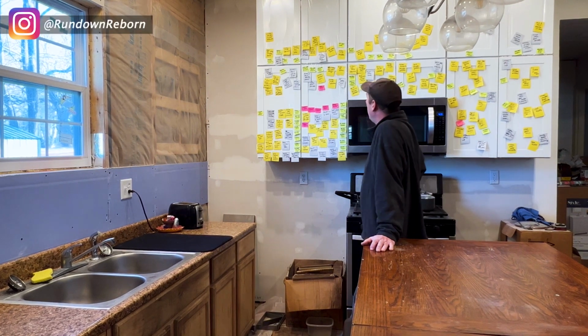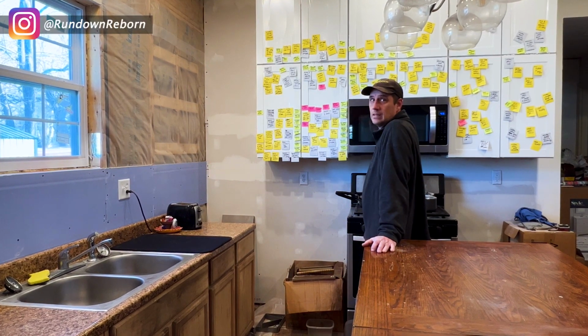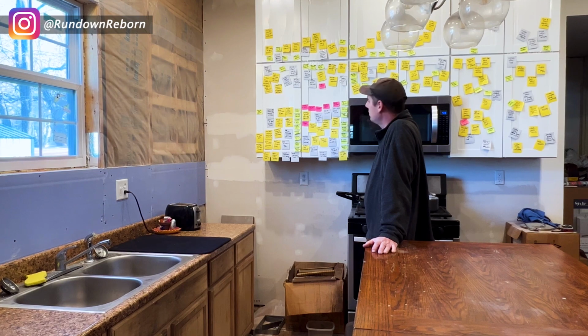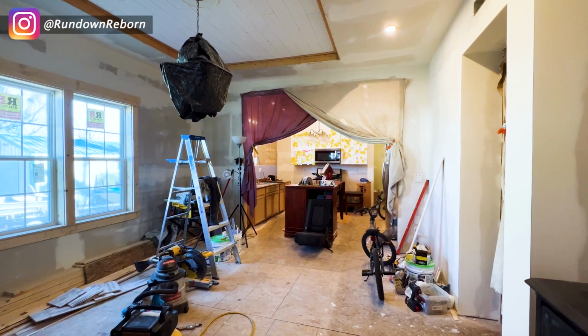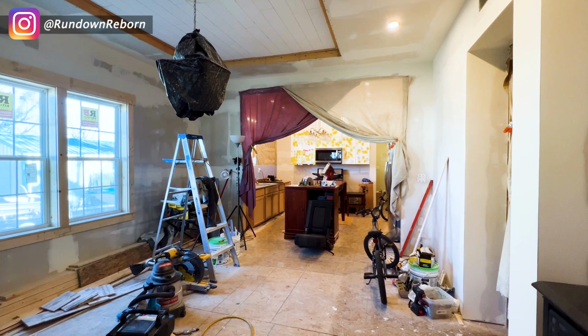This is my punch list wall. I think I've given myself a challenge. I decided I'm going to try to get this whole downstairs done in less than a month's time.